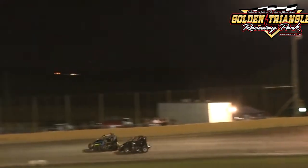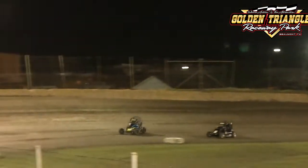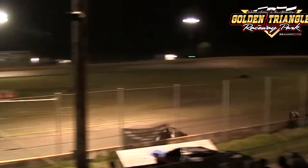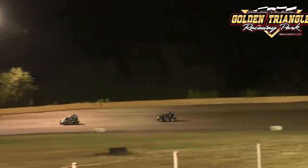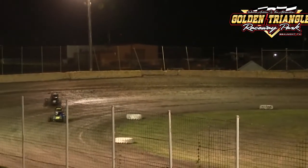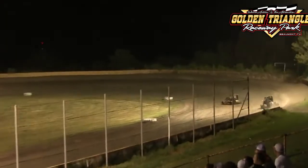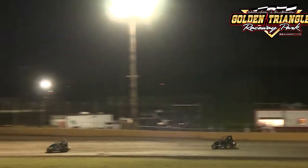And there's a little crossover in turns 1 and 2. Lejeune taking the outside position away from Swear, making him run the bottom. Swear's going to go to the top here in turns 1 and 2, looking for the momentum off the top, and he's going to find it, but the bottom grip is working in Chase Lejeune's favor. All the way from Cajun Country, Broussard, Louisiana, the number 99, getting some laps in here at GTRP before the big weekend race coming up on Labor Day.